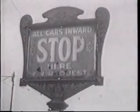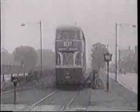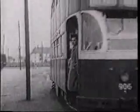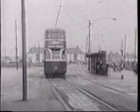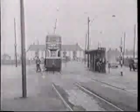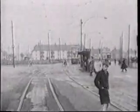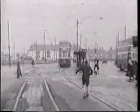G.F. Ashwell took a few brief sequences at Page Moss, including car 887 sold to Glasgow in October 1954, and car 906. One small lad is so fascinated by the antics of the cameraman, he nearly misses the tram.